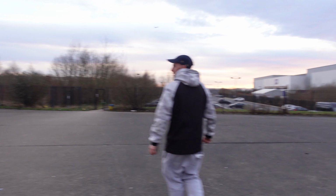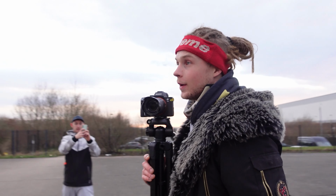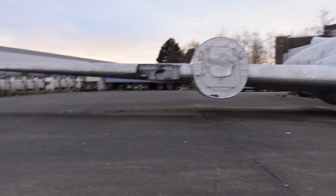It's not time for drones, is it? The old airport is over there somewhere. It is not worth the risk. Absolutely not worth the risk of setting off a drone near an airport. I don't want to be in prison for the next 4 years under terrorist charges, so I'm just not going to do it.